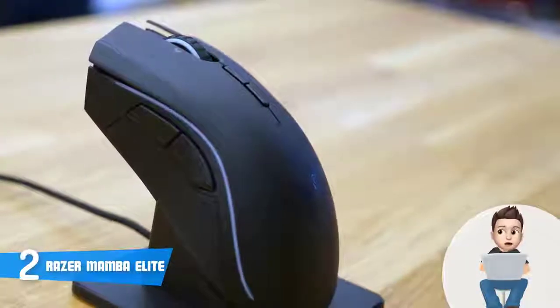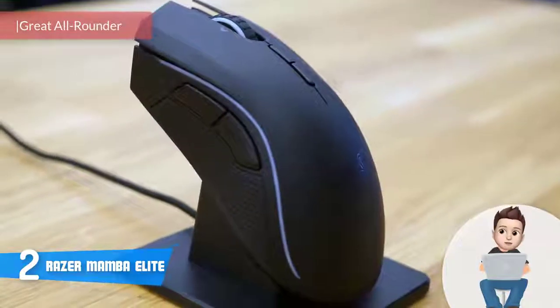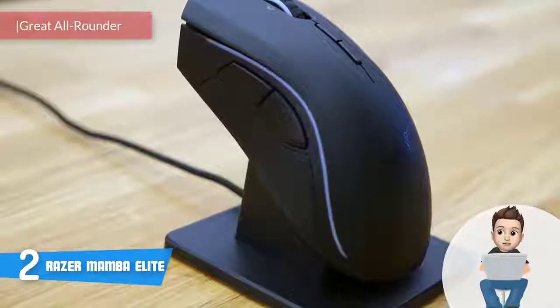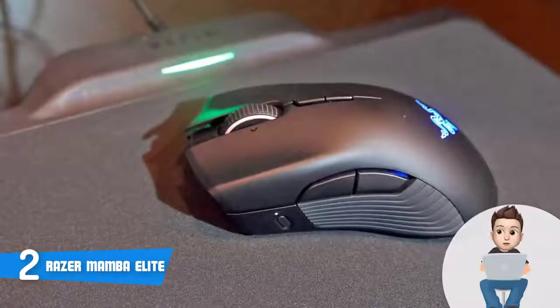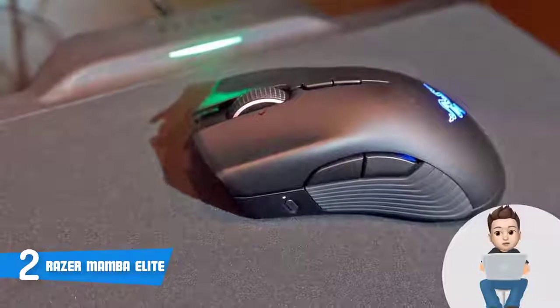Moving on, at number 2, we have the Razer Mamba Elite. The Razer Mamba Elite is a real esports gaming mouse that was released earlier this year, but since its initial release, it has somehow managed to quickly establish itself as a top option for everyone who wants to invest in a mouse that has an excellent build quality and performs unbelievably good.